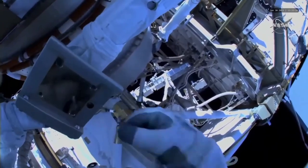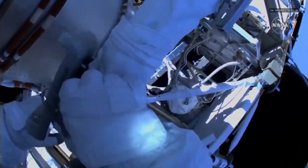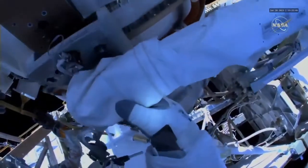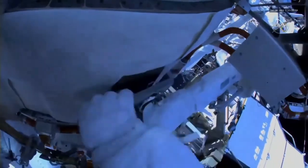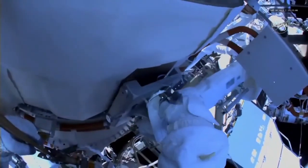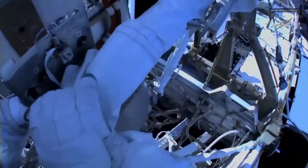Okay, let me check. They can move. But these ends can move. Copy that, Koichi. Stand by. Seems to me that the right side does not engage. What I mean?